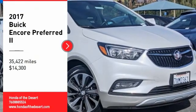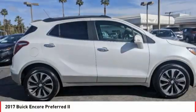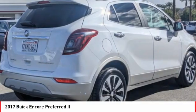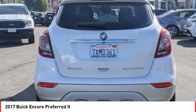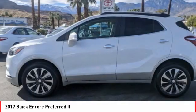Test drive the 2017 Encore. The Encore captures Buick's traditional strengths while demonstrating luxury and style in a petite size. It's amazingly quiet at freeway speeds, and the suspension engulfs pavement imperfections, providing passengers with a pampered ride.